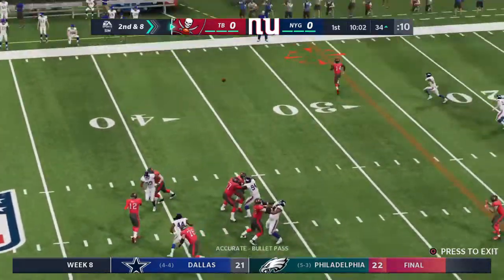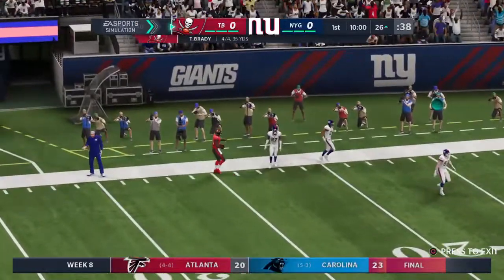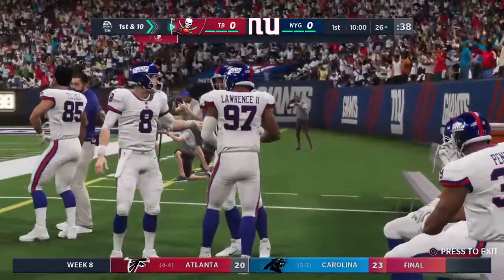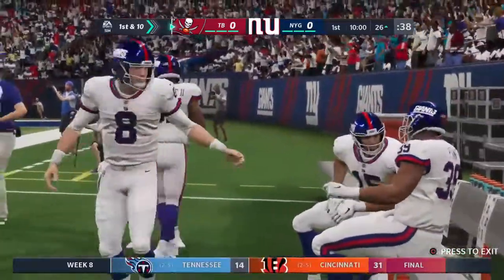Throwing on 2nd and 8. Brady. And that's complete. It's Chris Godwin. And he is out of bounds inside the 30. How about the start throwing the football? 4 for 4 on this opening drive.